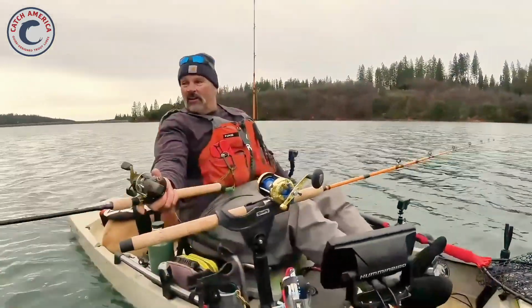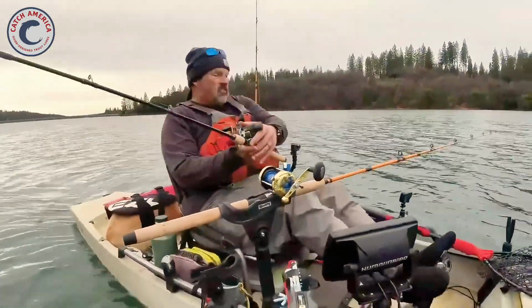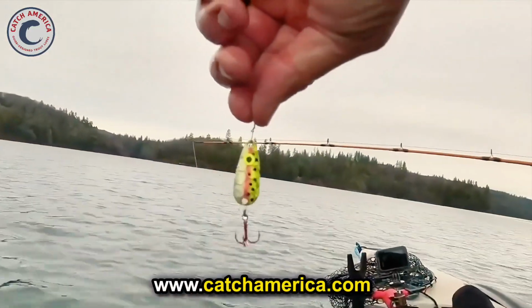Fish on. Junior disco minnow, guys, in the watermelon color. Awesome. Let's see here.